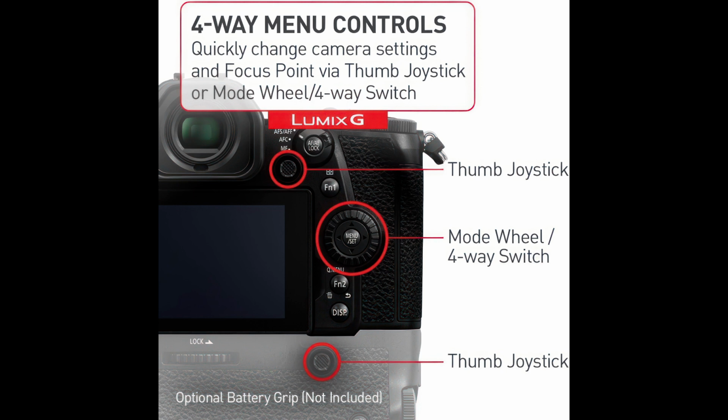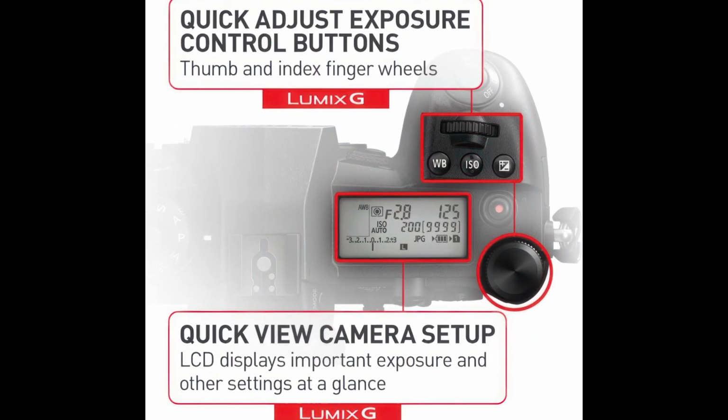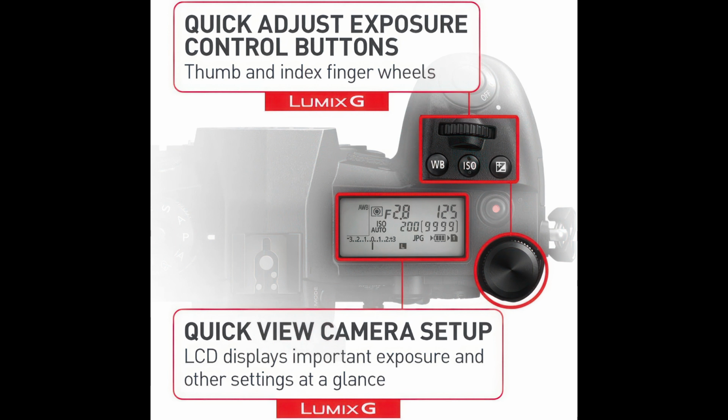Large 0.83x OLED viewfinder. Immerse yourself in your composition with the massive 0.83x OLED viewfinder. Boasting 3,680K dots, it provides perfect framing with a 0.83x magnification and a long 21mm eye point distance, ideal for those who wear glasses.